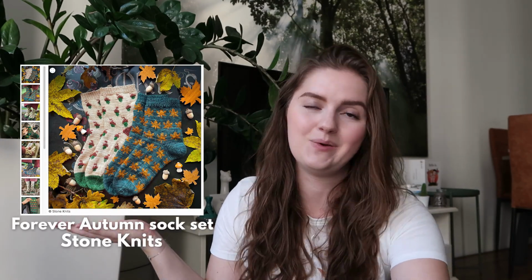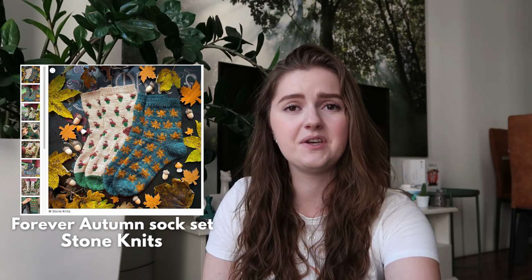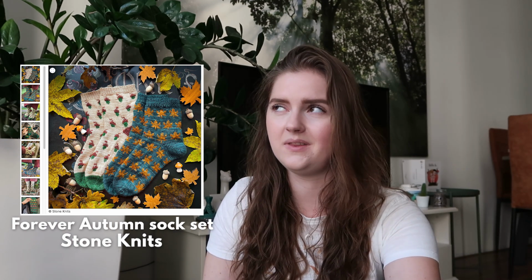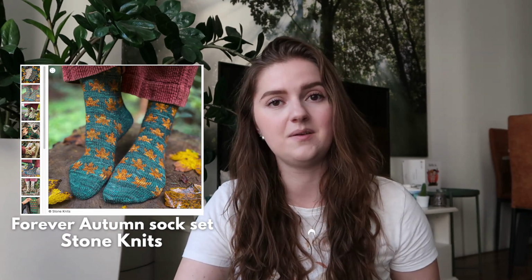I think it is maybe quite new. Yeah, it is quite new. It's from October, so this month. It is the Forever Autumn Sock Set by Stone Knits. If you know Stone Knits, she has some great colorwork socks. Some really fun ones. Really check her out. She also has a new book out, I think. I'm not sure what the name of it is. But she has many sock patterns in the book. So check that out if you're into knitting socks with colorwork.